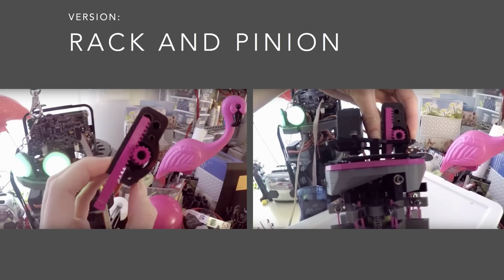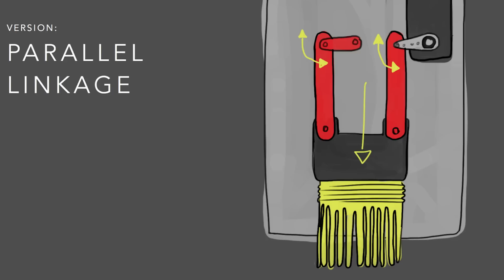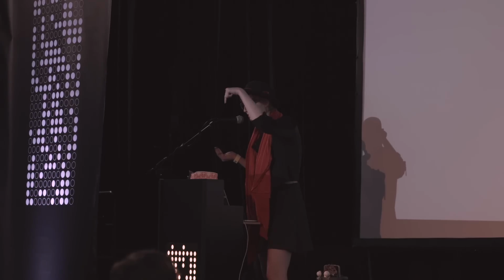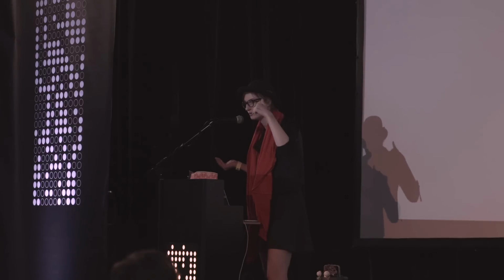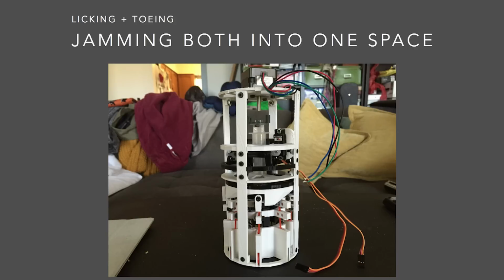It was a lot easier to just scrap this once I saw that it didn't work and then make a parallel linkage, since I've built a lot of Delta robots in the past. I don't know why this didn't occur to me right off the bat, but this worked a lot easier and it took up way less space and there's no chafing or grinding. It just moves fluidly without touching anything. As the servo motor actuates, it swings the tongue the 5 or 6 millimeters that it needs to poke out the bottom and actually make contact with whatever he's licking, which is usually the ground anyway. So it was easy to take those two systems and fit them into one space.